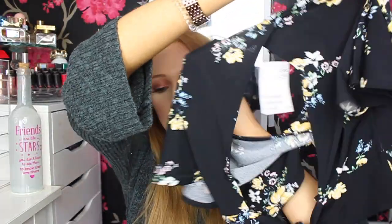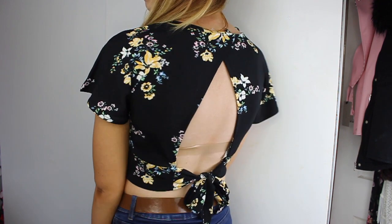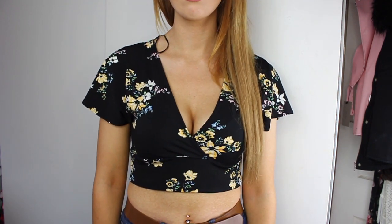It's also got short sleeves, and this is what the back looks like. It's also got a little tie at the back as well, so it looks really beautiful on, and I didn't know that this was going to look so nice when I tried it on. I saw it on the hanger, I was like, maybe that looks really nice, so I tried it on and I absolutely loved it. I fell in love with it straight away, and it was really cheap as well.